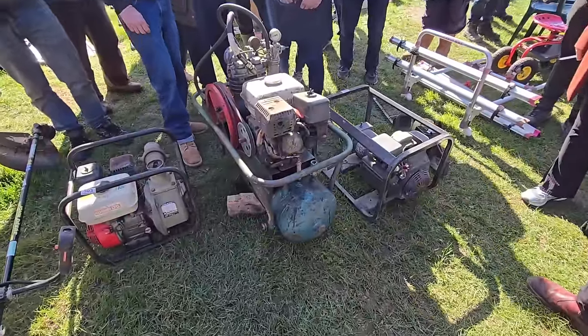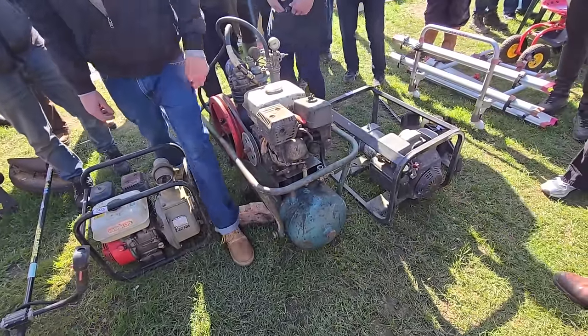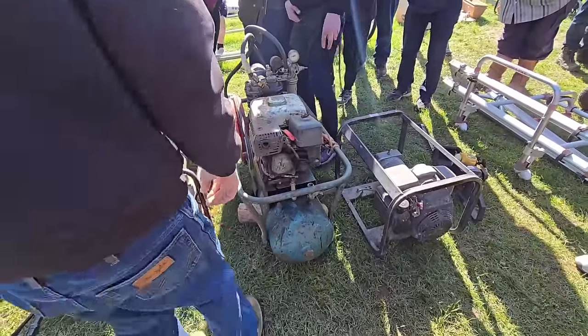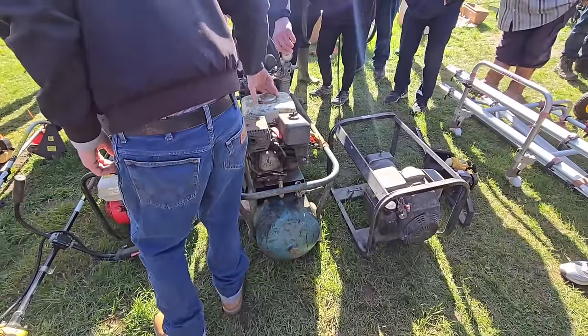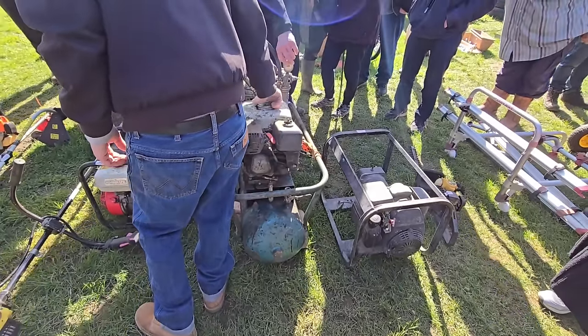502, we've got a petrol air compressor there. We'll start the bidding off here at £20 on this one. Is there 22 anywhere for it? At £20 on bid, 22 on the field anywhere.